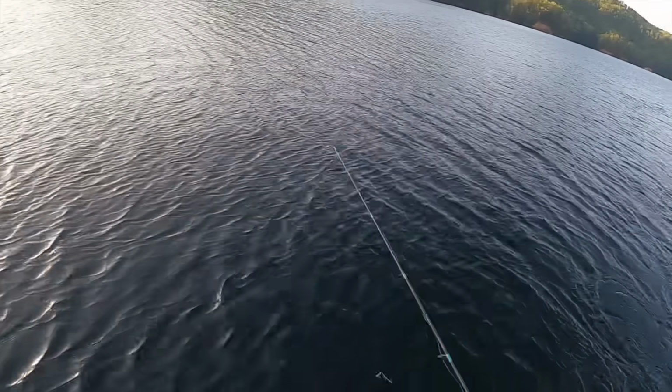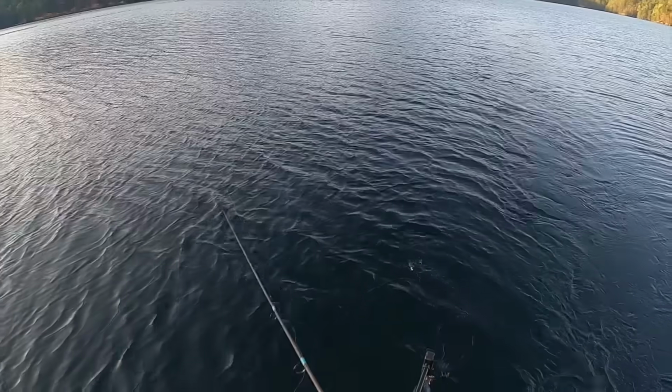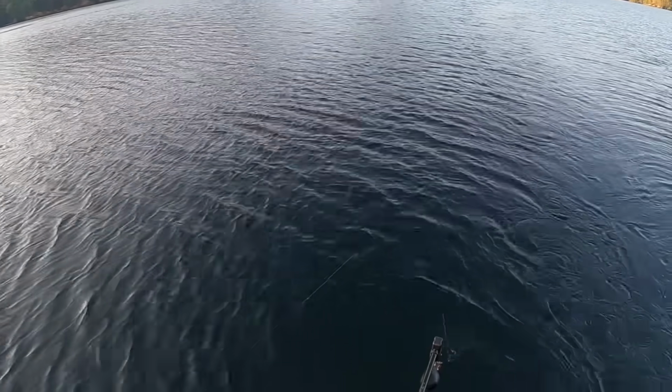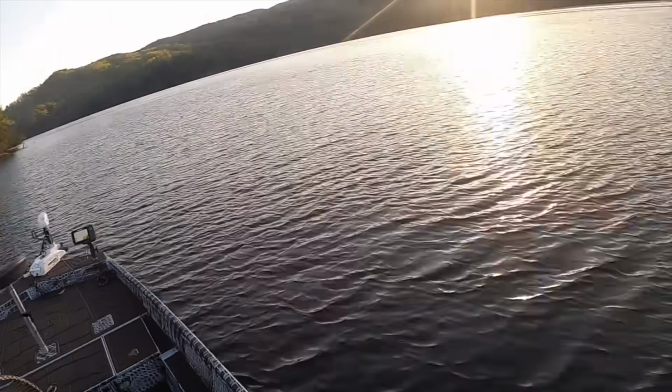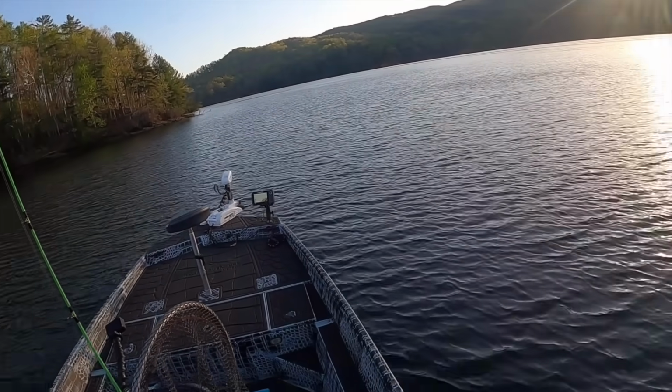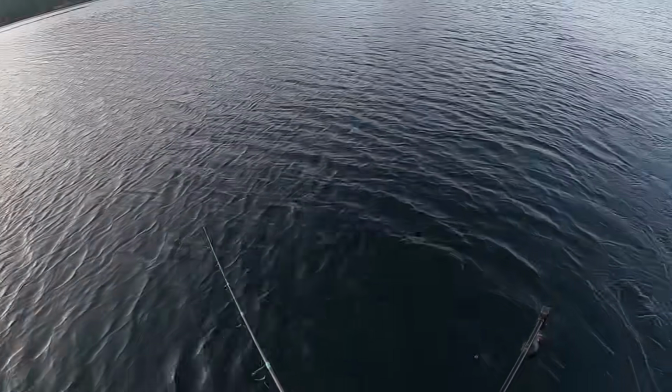Somehow we're all tangled up at the top already. It's about par for the course. There you go, let's see how that looks. Going through the water, oh yeah. I don't know if you guys can see that, but it looks amazing. Now let's see, we're heading towards this point here. Curve out. I'm gonna let about this amount of line out.